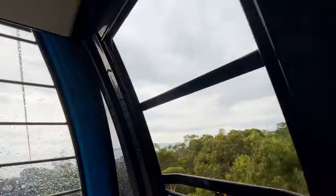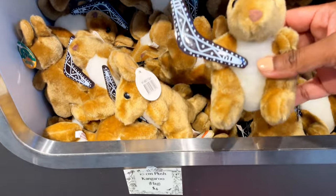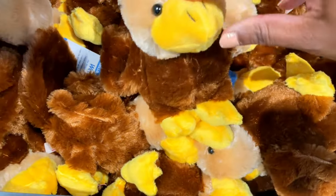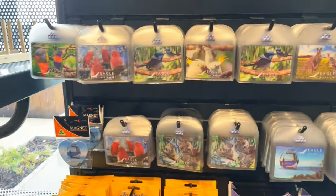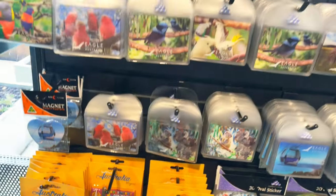Just like that, we reached the station at the bottom, and now we are in the gift shop. This is a gift shop at the base station, guys. So if you have a kid, yeah, you can see what they will be demanding. Cute little soft toy. There are a lot of cute little things you can buy from here, from fridge magnets to souvenir gifts and soft toys. A lot to select from.